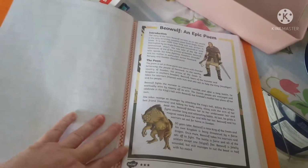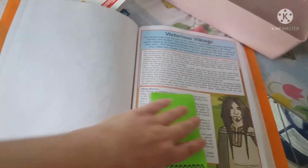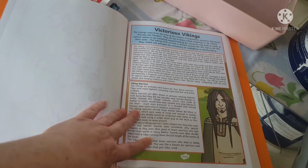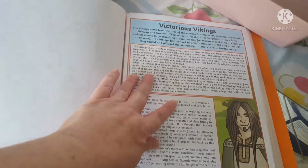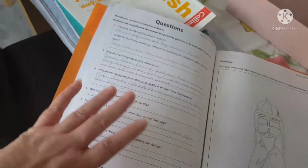So it started off with Sean doing some of these comprehension sheets, and she did one on Beowulf, an epic poem, and read it and did all the questions. And then she had another sheet. These were free ones actually from Twinkle, and there was quite a big pack of Viking things. We didn't download everything, we just downloaded what I thought she would like doing. So again, there was another comprehension sheet on victorious Vikings, and that was another question and answer one.